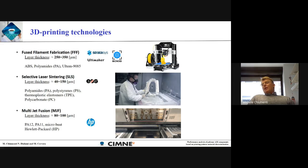And finally, the multi-jet fusion. This is a technology owned by HP. It is similar to selective laser sintering. Mainly, a powder is used, but instead of using a heat source like the laser, they use a binder jet, which is able to wet the part of the section of the layer that you want to sinter, and then there is an ultraviolet lamp able to solidify this layer.